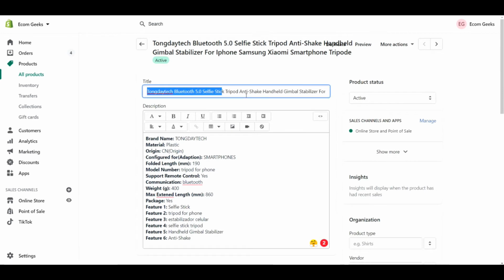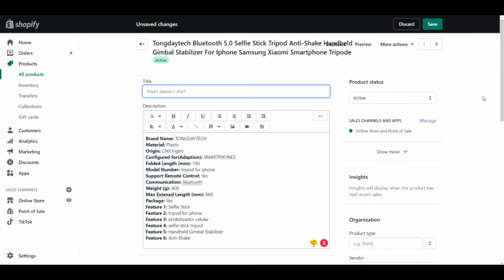The first thing that I'm going to deal with is this title here, because the product title should not be that long. Instead I'm going to go with the Selfie Gimbal Pro. Something to that effect. I want it to be an actual product name as opposed to a product description.